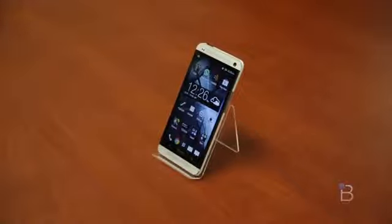They made it very easy from an iPhone or a Samsung device or any other manufacturer. They made it really simple to transfer everything over. So if you've been worried about how to get all your contacts, you don't want to have to deal with Google syncing, HTC has you covered here.